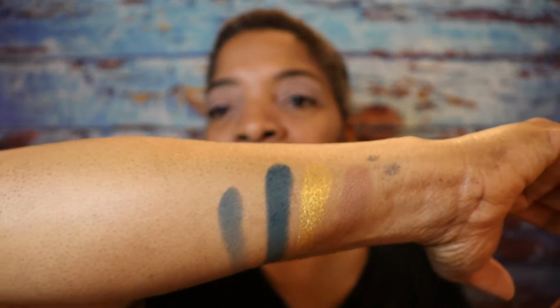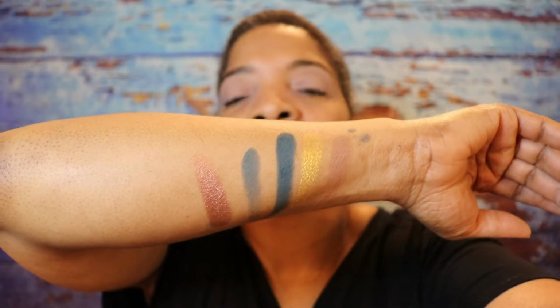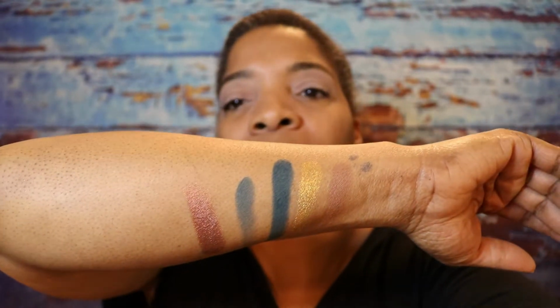And so this is what they look like. There is one more shade I'm interested in swatching. Just a second here. It's called Bollywood. Ooh, and I like it. Yeah, these are smooth. They go on, it's this one right here. Let me see if I can do a zoom.